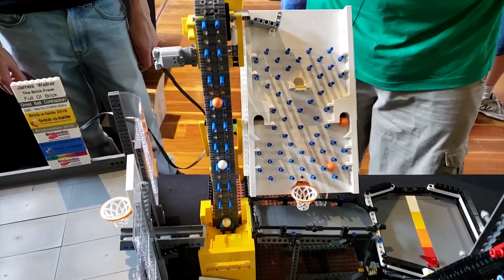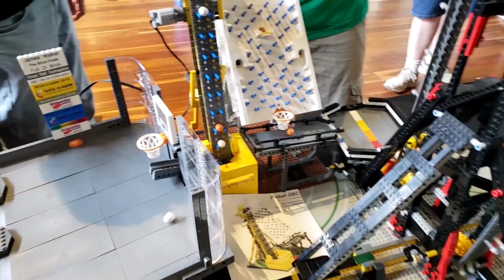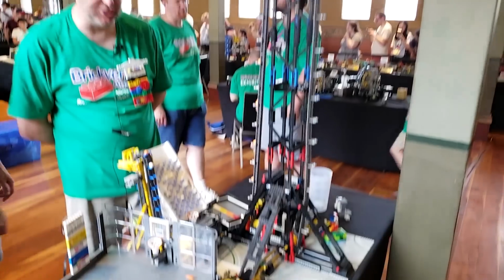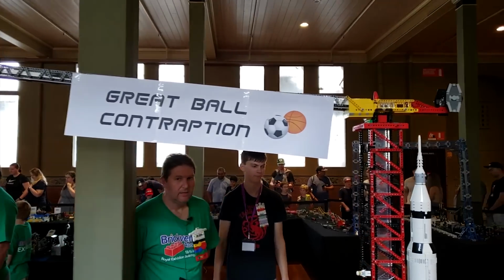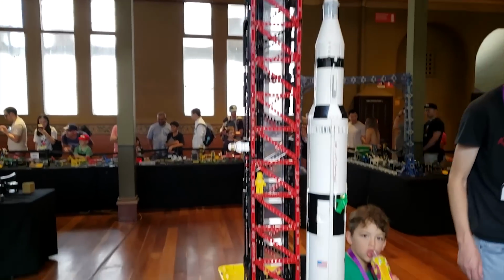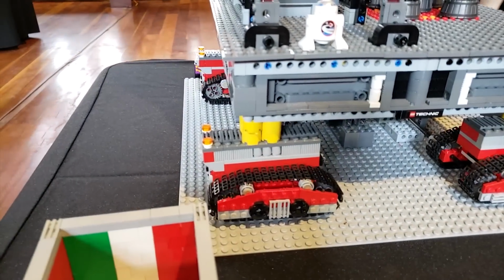Pinball GBC, always fun to watch when it goes down the hole. And my tower, which has had a small revision this year. I've made the input standard, but it's a bit of a space theme one going up and down onto the rocket tower. We have even the caterpillar tracks going down the bottom for a bit of fun.